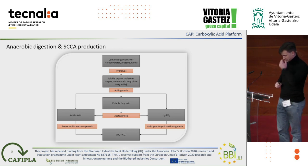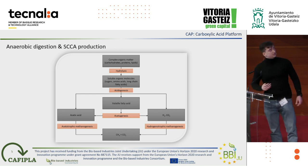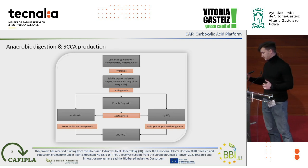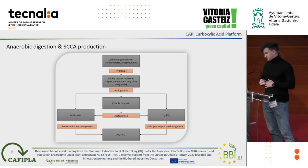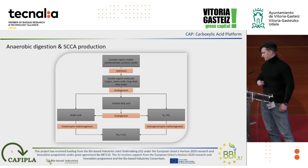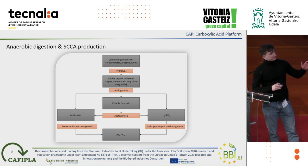How does the short chain carboxylic acid platform work, and the production of short chain carboxylic acids? Here you can see a brief overview of how anaerobic digestion works in the creation of biogas. We start off with complex matter that comes in. This is going to be our organic waste feedstock. Through hydrolysis, this complex matter is broken down into macromolecules such as sugars, amino acids, and long-chain fatty acids, and then these are further broken down using acidogenesis, and then we create the volatile fatty acids as well as acetic acid and hydrogen and carbon dioxide.